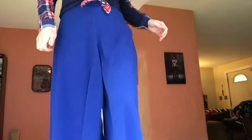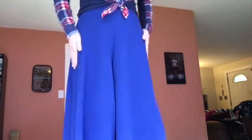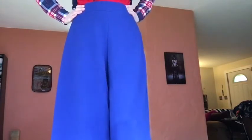These are the Pattern Emporium, very long Palazzo pants in this Liverpool knit. They've got a flat waistband. I've got them a little bit gathered in the back because my waistband size was right, but I wanted to move any gathering to the back of the pant. I could adjust that a little bit, but I kind of like the way it looks. So these are super comfy. I've just got them on today with a little tank top and a little plaid shirt.